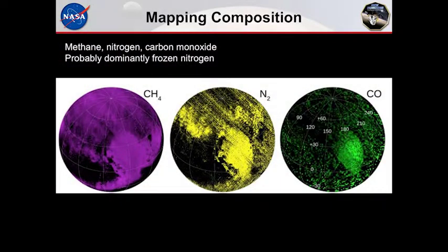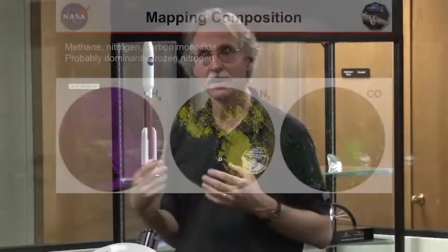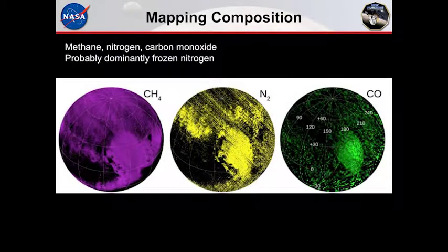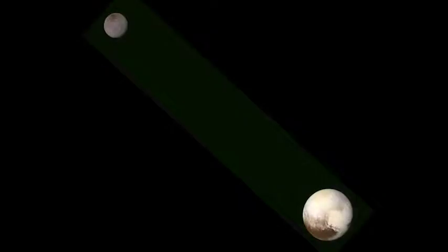The next picture just shows an example of how we map the composition with our infrared instrument. We can map where the methane is on the left, the nitrogen in the center, carbon monoxide on the right. Each of these frozen ices, which are really frozen gases, they'd be gases on the Earth, but it's so cold on Pluto, they're mostly frozen out on the surface, is distributed differently across the surface, and is telling us about how the ice moves in response to the seasons or to geological activity. And we're having a lot of fun trying to figure out how all those things are connected.